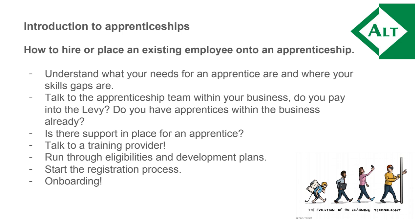And then essentially it's about the registration processes and onboarding. So there's quite a lot of elements to help your team, but as I said, training providers can help you with that. But there's also a bit on your side to understand where your skills gaps are and how apprenticeships might be able to fit into your team, your department, and your business as a whole. I think there was a question there maybe in the chat, sorry.